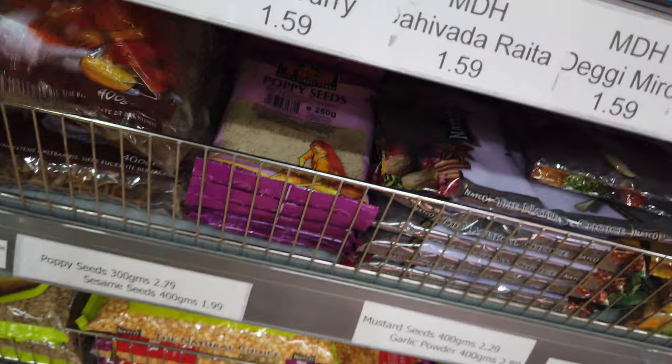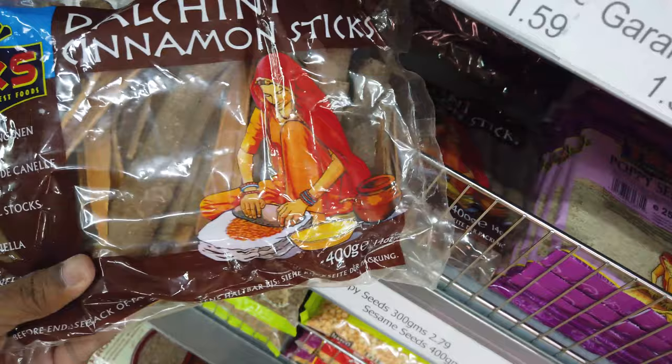There's some dal chini, etc. for biryani and all. Some spices. You also have these spices. I don't know what it is called. Even in English, I always get confused with this dal. Yellow split peas.